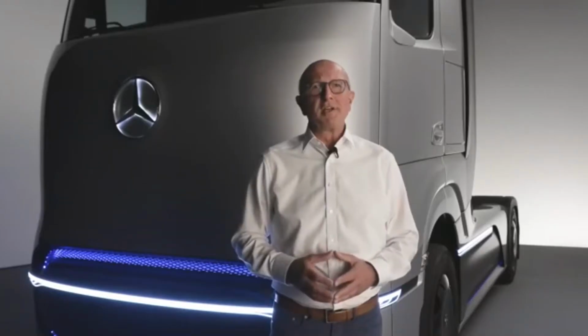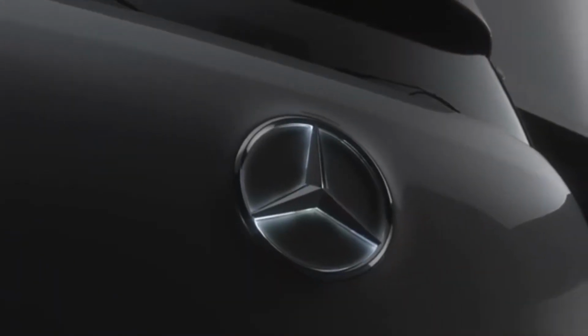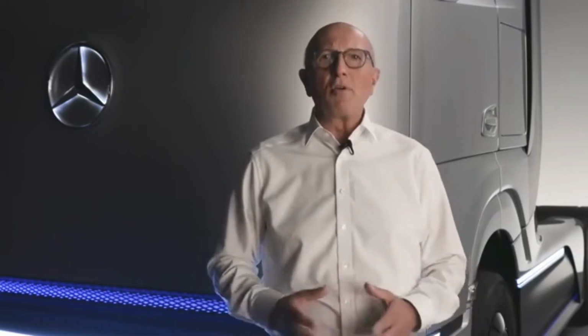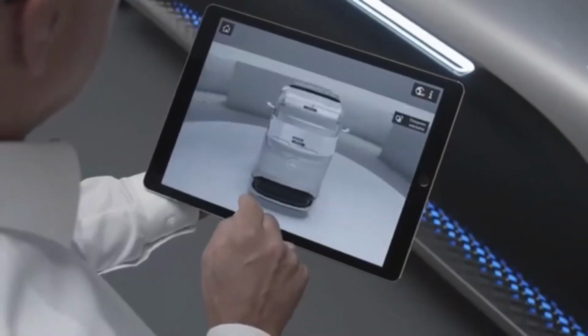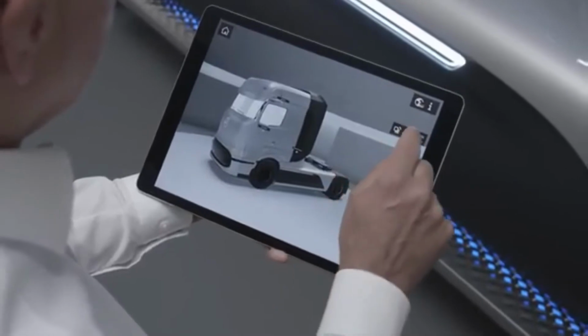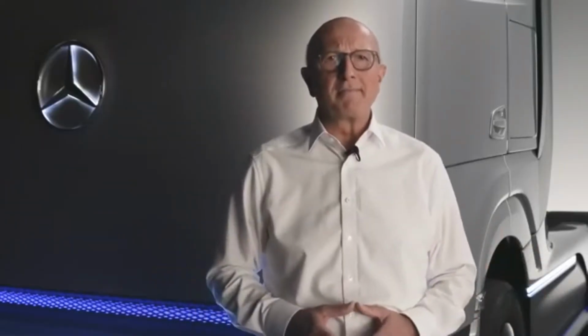Therefore, we are focusing on two CO2-neutral technologies: battery-driven and fuel cell-driven vehicles. Only by using both types of propulsion are we able to cover the entire range of our customers' use cases. The GenH2 concept truck is a major milestone along this road, because it is the base for the series production vehicle, which we will bring into large-scale production in the second half of the decade. And customer tests will already start in 2023.